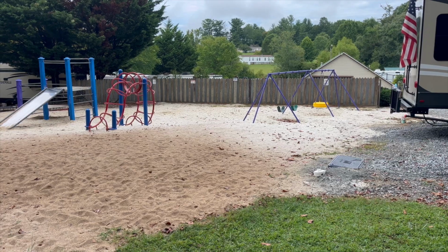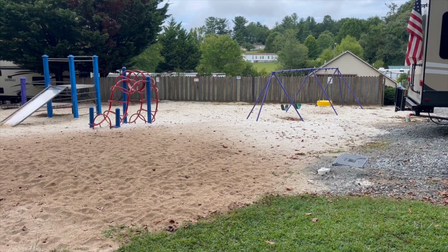They do have extra parking in case you have additional vehicles, like we have our Subaru that goes with us. So there is extra parking that you can find for that. They also have a playground, which is right by the pool and that main area right there. Not too far. If you have kids with you, there's a place for them to go hang out.